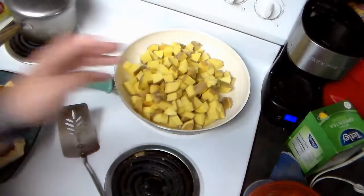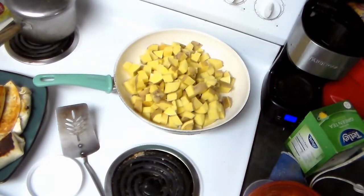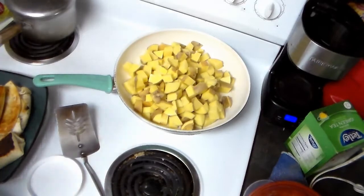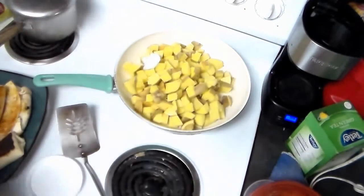And it's really important to have diversity in your diet. A lot of people don't have enough diversity in their diet, and so they're getting all of the same nutrients over and over again. And it's not well balanced that way. So I'm going to add one heaping teaspoon of coconut oil.